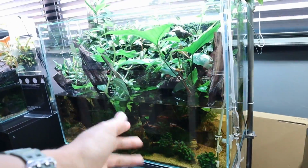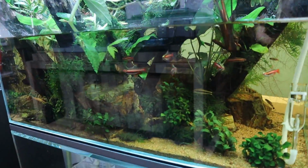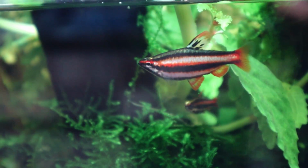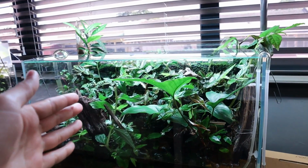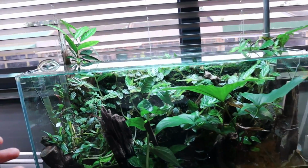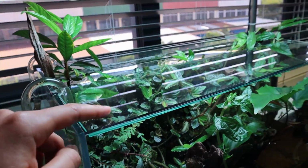And the fish in here are really beautiful. These are pencil fish and they just look incredible. And then the plants here are also really nice. Look how green it is. It's like a forest. And then there's a glass lid here.